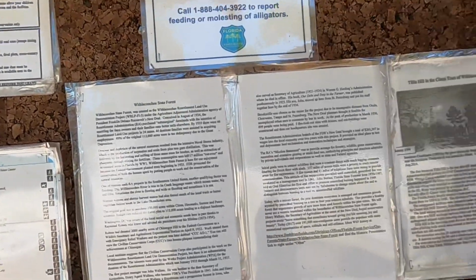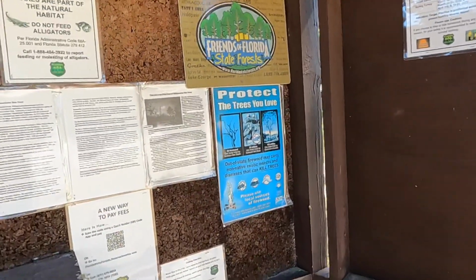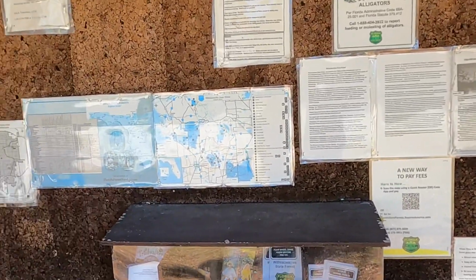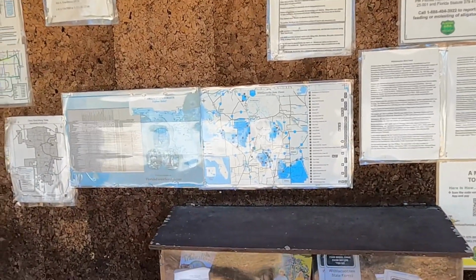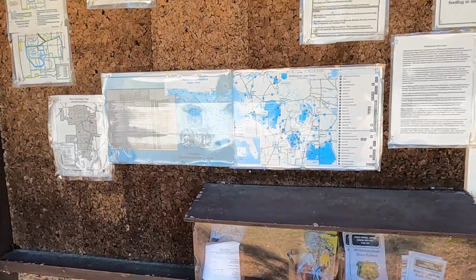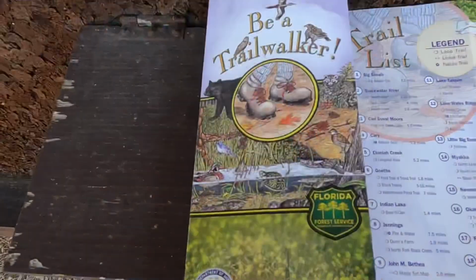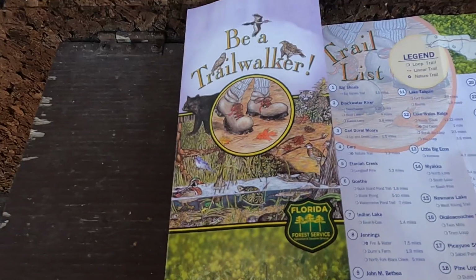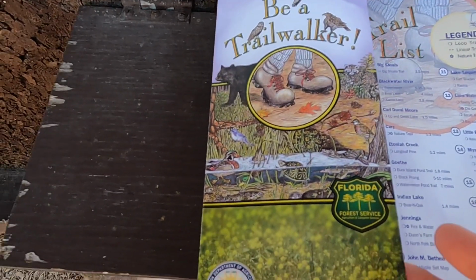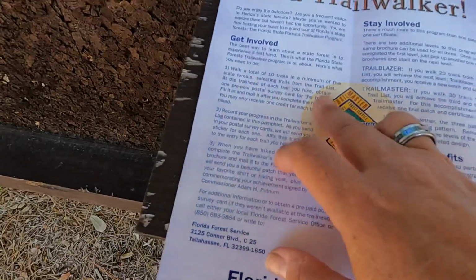So very cool. And in order to make reservations to stay here, I went on the Reserve America website. I believe that's how most of the Florida campgrounds want you to make reservations. There's an information box here. I just pulled out a brochure in it. This one's titled Be a Trail Walker. And you open it up and it has information.